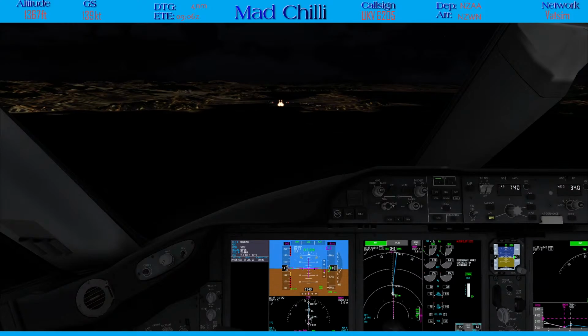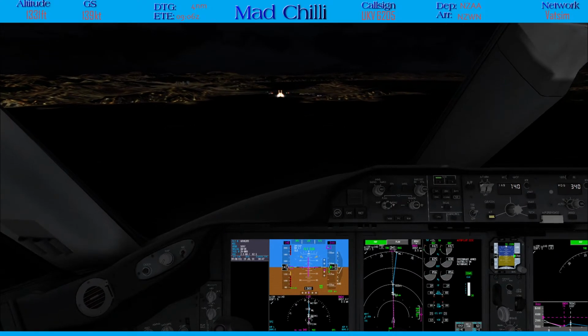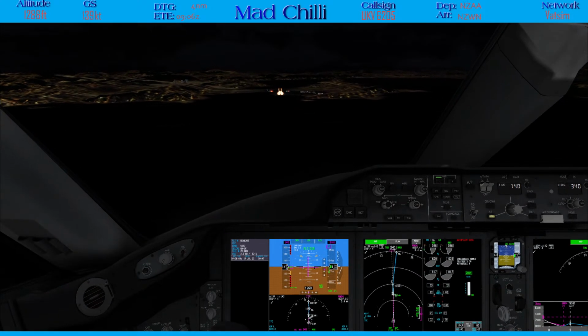New Zealand 213, cancel speed restriction. Cancel speed restriction, New Zealand 213.